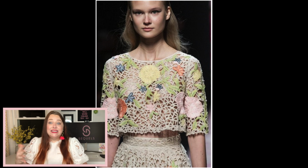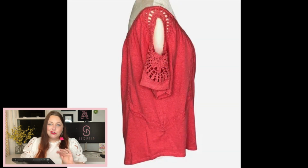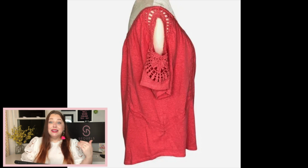To me, lace and open weave is always a springtime trend. Here's a vest that I have just recently thrifted and have put in my closet that fits on this trend. And then also here's a more transitional piece that fits on this trend. Just a basic t-shirt, but it still has the crochet inset detail.